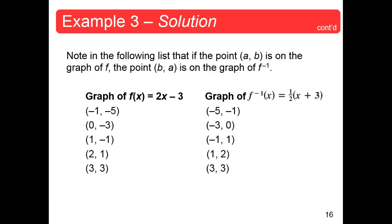Put a 1 in there, and what do you get? 4, half of 4 is 2, which is exactly the reverse of that. Put a 3 in there, what do you get? 6, half of 6 is 3, so 3, 3, 3, 3. Those are not the same, they're just reflections of each other. Any questions on that? All right. Now that was example 3. They are skipping example 4.